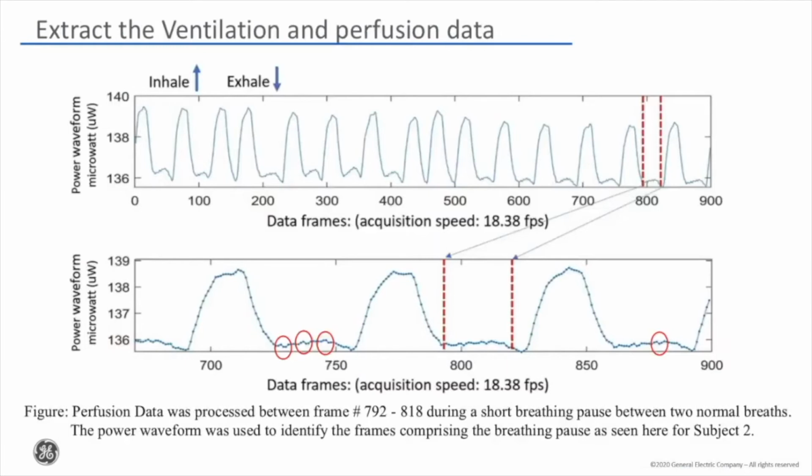EIT-derived power waveforms show the inhale and exhale movements clearly. When the subject breathes in, the air goes into the lung region and increases the impedance in the chest region. Therefore, the power measurements increase during the inhale phase, and vice versa, the power waveform drops when the subject breathes out. Breathing pulses could be found between each breath.